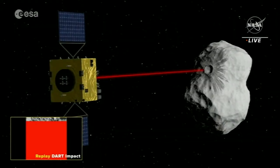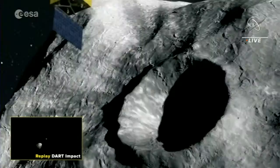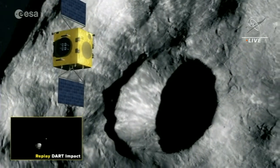You could say that Hera is really three space missions in one. We have one, the main spacecraft that we are currently building at OHB in Germany, but we also have two smaller missions that are spacecraft in their own right. Those are the two CubeSats, Juventas and Milani.